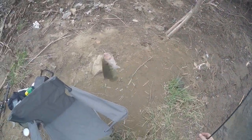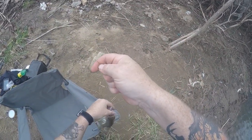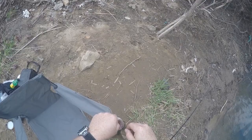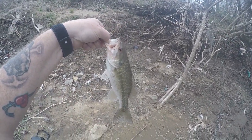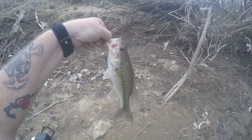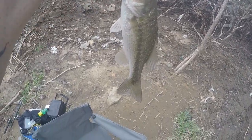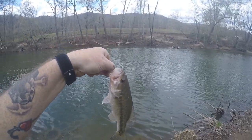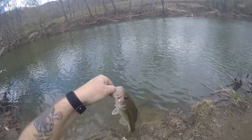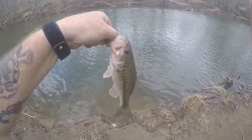Looky here, looky here. Another bass. Look at that. Pretty one. Pretty fish. Two bass. I got two suckers and a blue channel. Today's been a good day. Stick around.